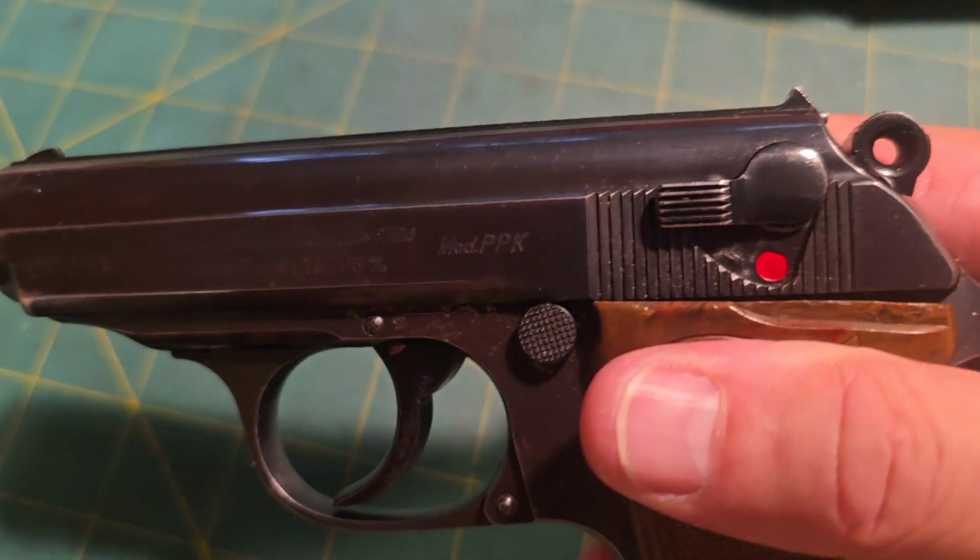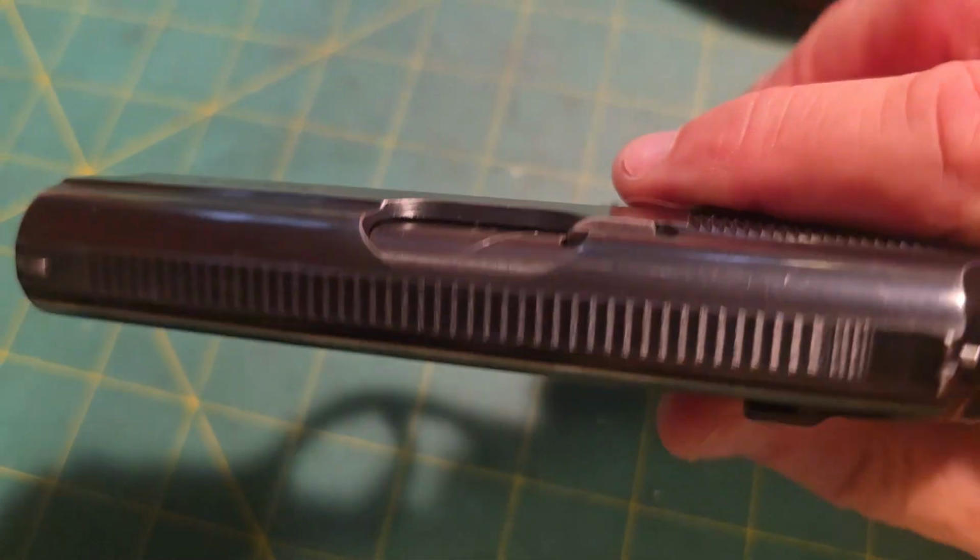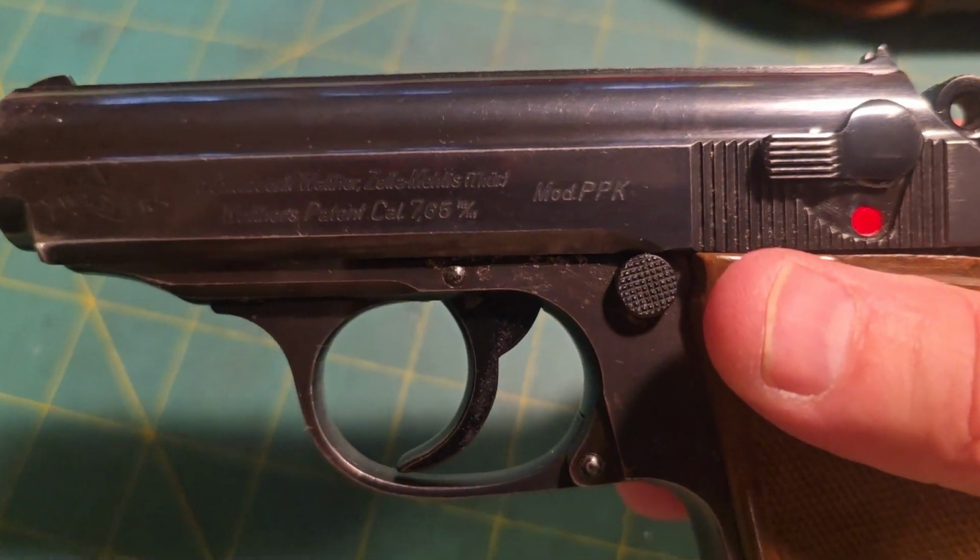And of course on the bottom, if you know how to disassemble a Walther, you understand why those scratches are on the bottom of the pistol. And we're not going to go into disassembling all that. There's far better videos than I can produce on that. So anyway, that's the Walther PPK.